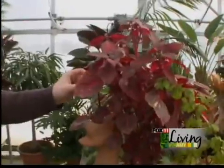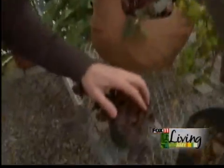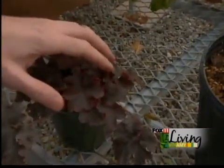buy some plants. Now, when you go to the store and start purchasing, take a look at what you're buying. Try not to buy something that has a lot of holes in the leaves, that might mean an insect is on it, or something that you actually see the insect. For example, on this plant, there's a mealybug on there.